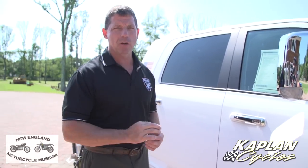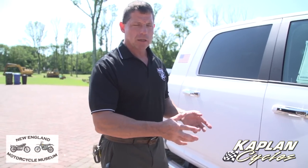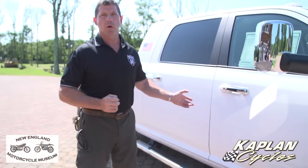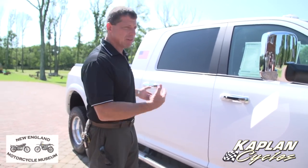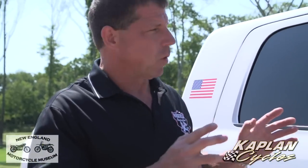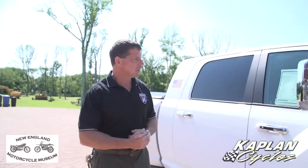This is my second brand new Ram. I bought one brand new in 13, and then there were some things I wanted to change on the 13, and I ordered the 14 with every single option you can possibly get. There is not another option you can order. I even ordered the smoker's kit. No one's ever smoked in this. Matter of fact, I haven't even let my kids sit in the truck. No one's ever smoked or eaten or anything inside this interior. It's absolutely perfect, but there is a smoker's kit.